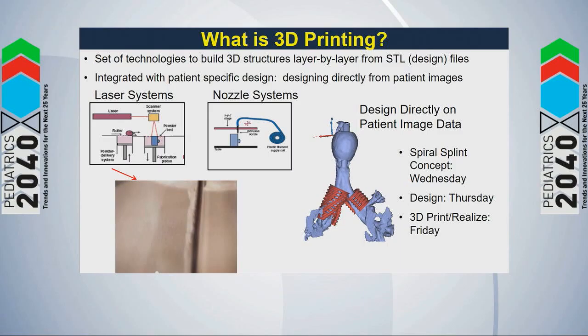But to show you the power of combining these approaches, we had a concept with the surgeons on a Wednesday to modify one splint design. We did the design on a Thursday, and then we built it on a Friday, and it was implanted the next week in the child.